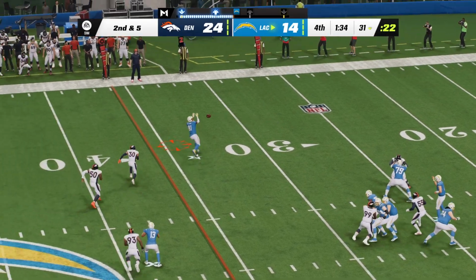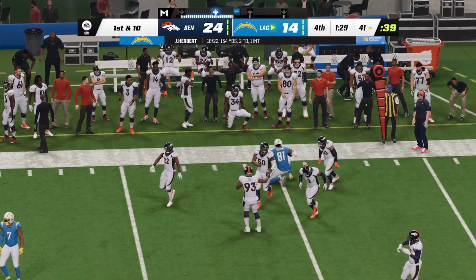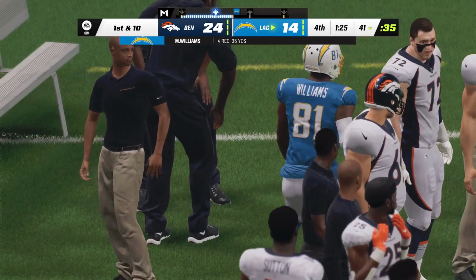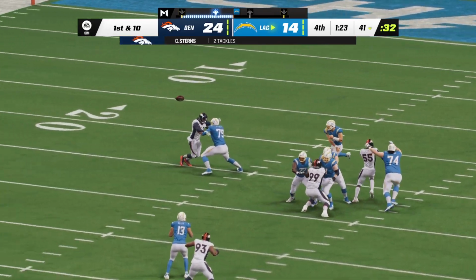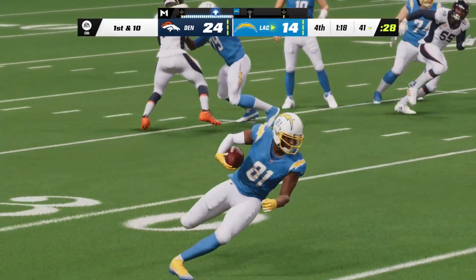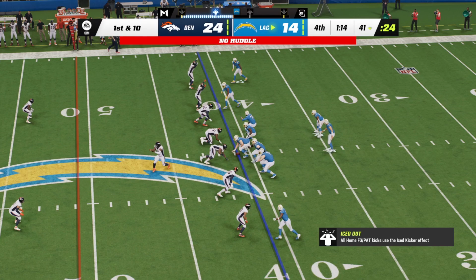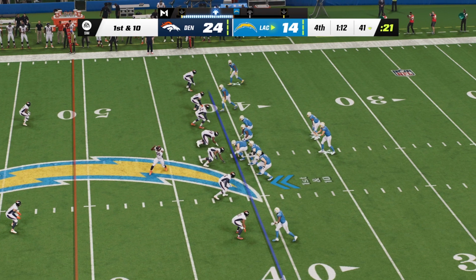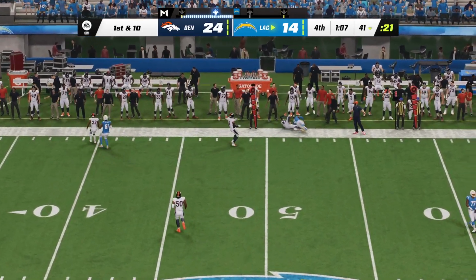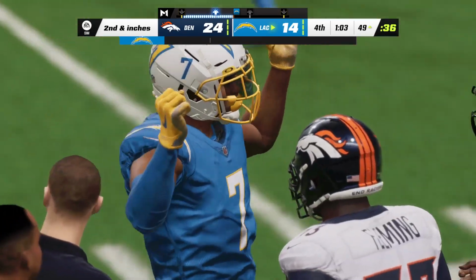Now Herbert, finding Williams once more, complete. And they get him down, but not before he takes it across the 40-yard line. Back-to-back receptions for him, and it's another first down. Now Herbert's got to get him to the line in a hurry. Throwing, Herbert. That's complete to the tight end, Everett, and they'll get him down on the other side of midfield.